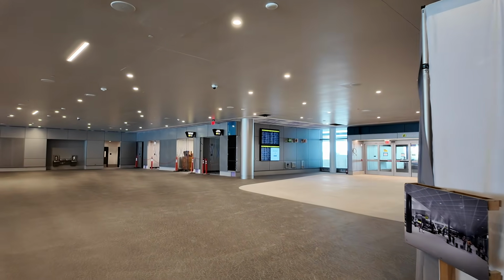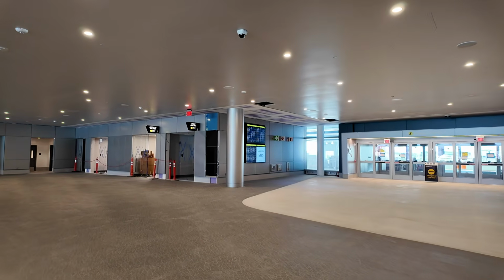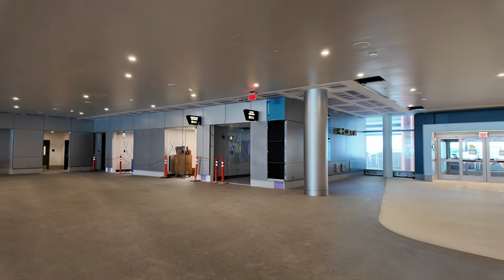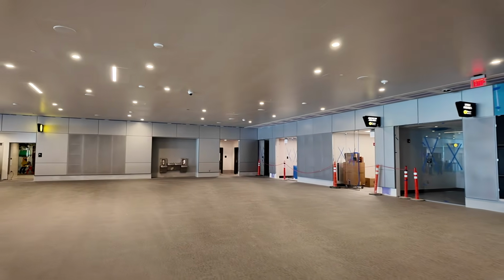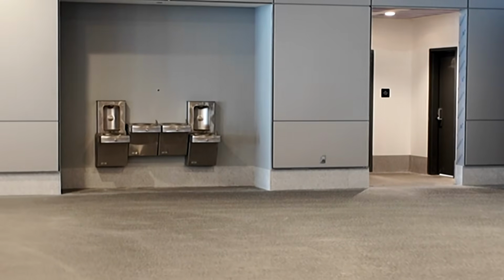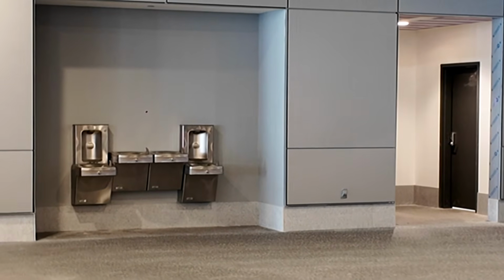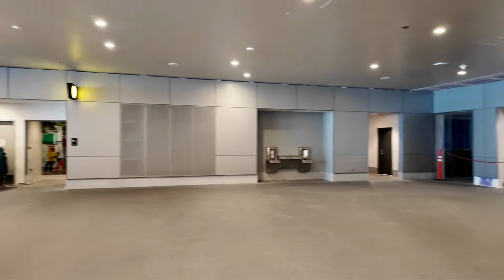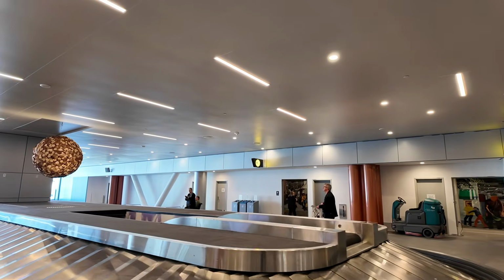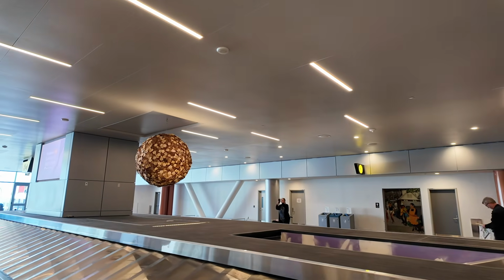So over here by baggage claim 8, this is where your Spirit Airlines and American Airlines baggage services are going to be located. So if you have any issues with your bags, or oversized bags, that's where you're going to want to go. They also have water fountains with water refill stations attached, which is great, as well as some restrooms. We always need the restrooms. Good to know that they are very easily accessible.